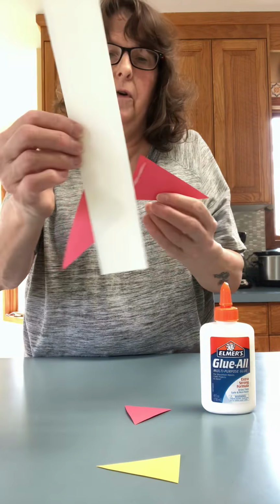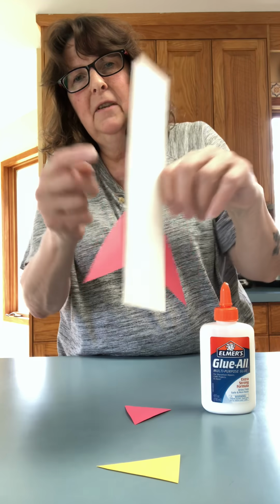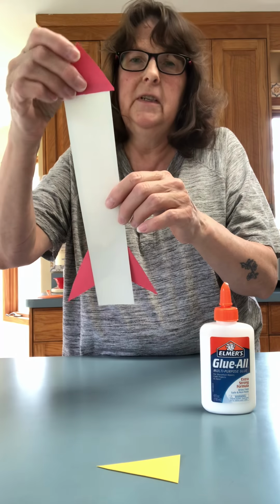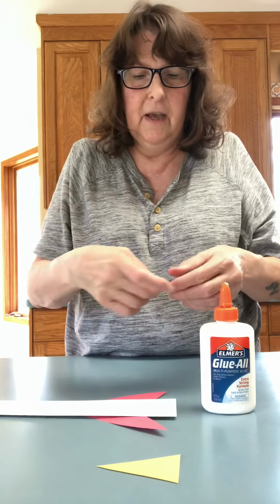Let's see, does it look better like that? Yep, there we go, we got it. See? Doesn't have to be perfect, just 2 triangles glued on the back of a stiff piece of paper. And at the top, we're going to put one that's pointy, so it sort of looks like an arrow, because that's what a rocket looks like.